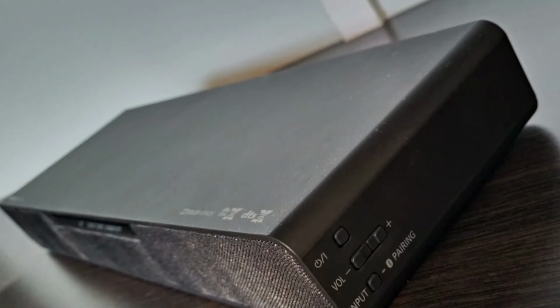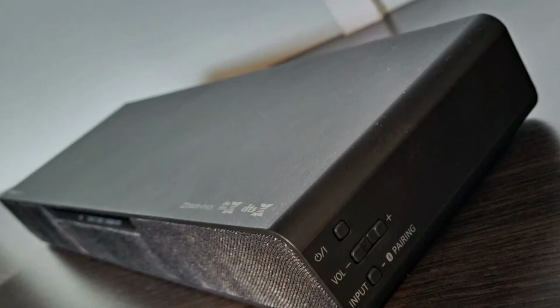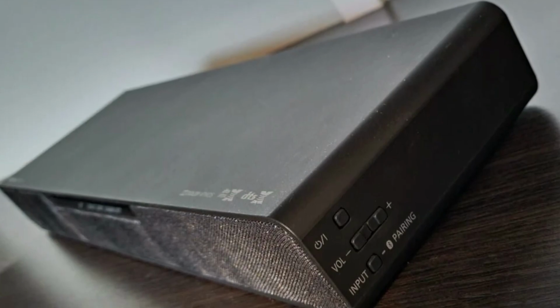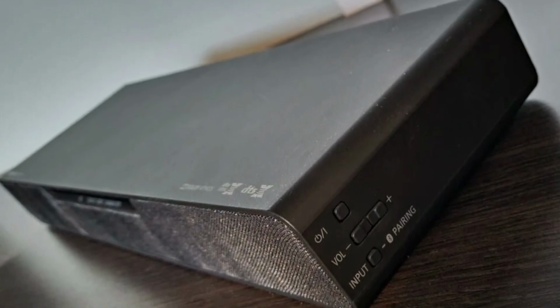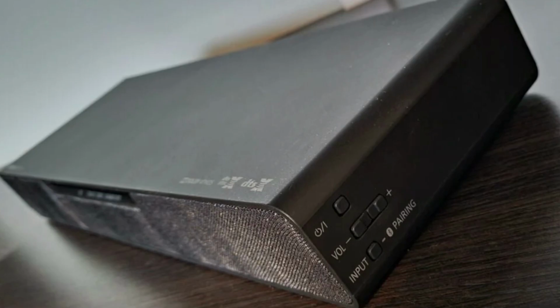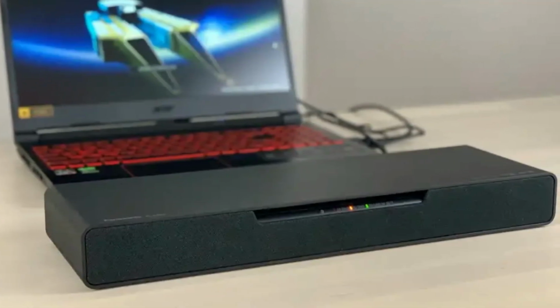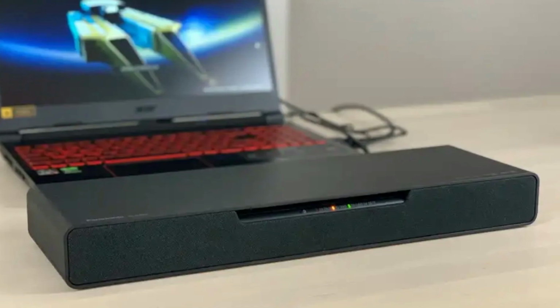Boasting Dolby Atmos sound, this soundbar sounds tight. You can set it to 3 audio modes, FPS, RPG, or voice mode to bring out different details that you might need to focus on in different types of games, music, or movies. These different modes are excellent, especially the FPS mode that lets you hear the faintest footfalls from a sneaky assailant.